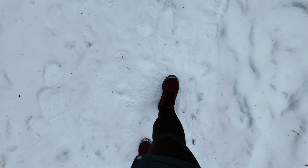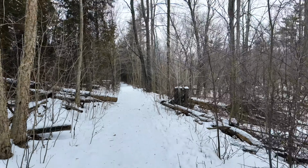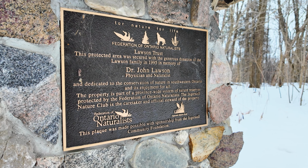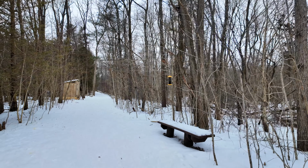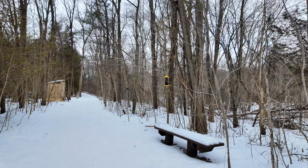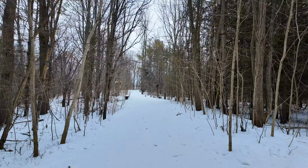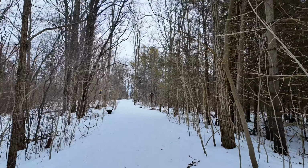I love starting my day with a bit of exercise and immersing myself in nature. You might also spot some wildlife. The Ingersoll Nature Club, in association with Ontario Nature, maintains 15 hectares of provincially significant Carolinian woodland and wetland. There are bird feeding stations in the wintertime, so it's easy to do some bird watching. There are informational plaques set up along the trail so you can learn about the ecology and natural history of the area.